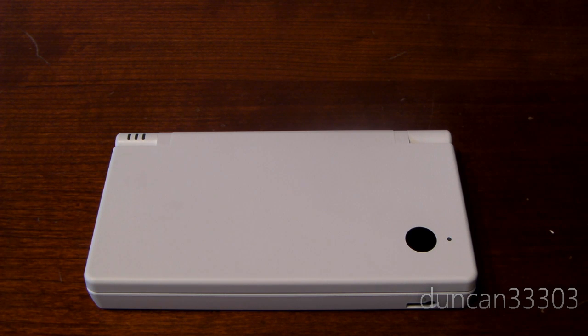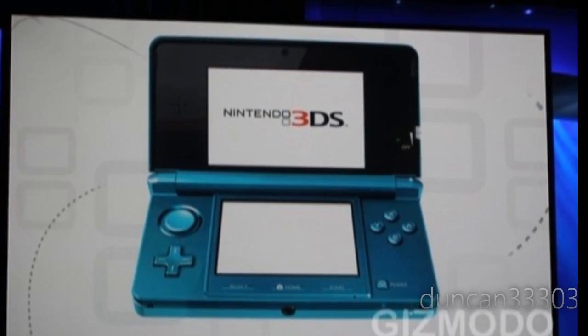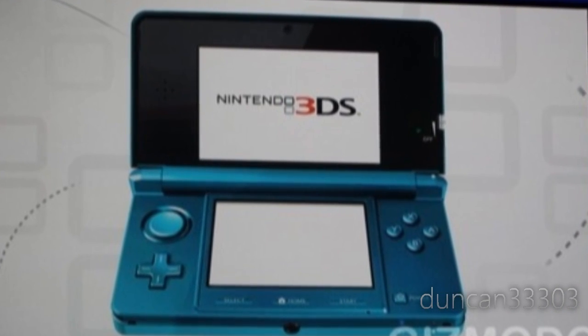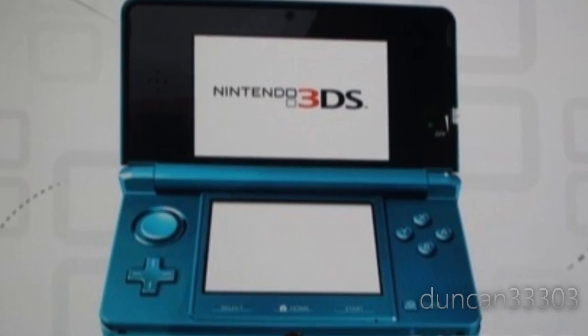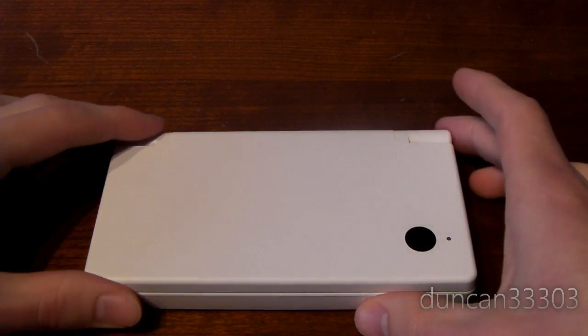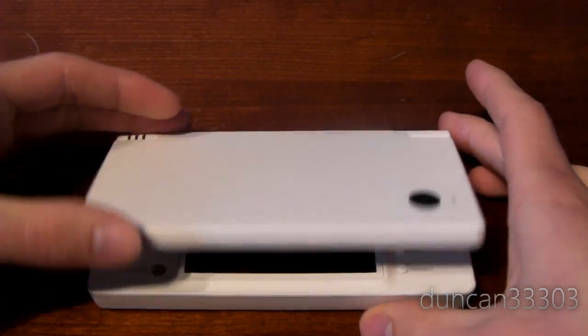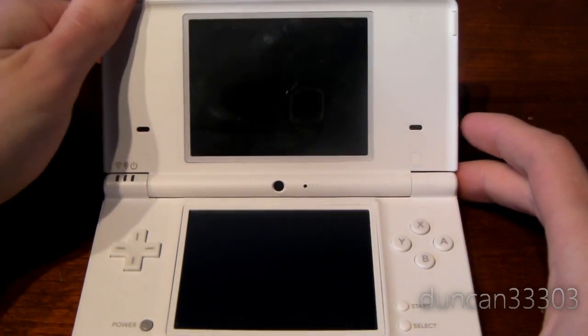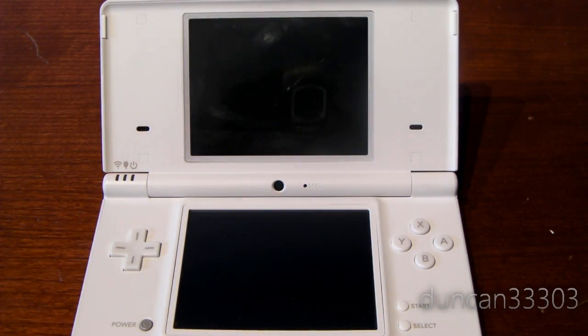So guys, looking at the outside of the design, it is pretty impressive. It's very sleek and smooth. It looks like it's going to be a little bit bigger than the standard DS. And it is very similar in the fact that it opens and closes. It does have 2 screens. Let's go ahead and open up my DSi and talk a little bit about how this works.